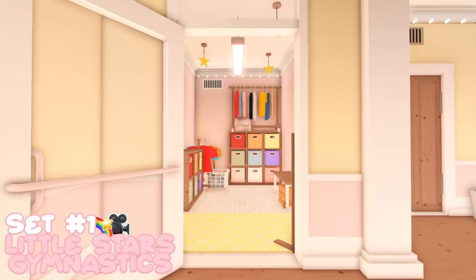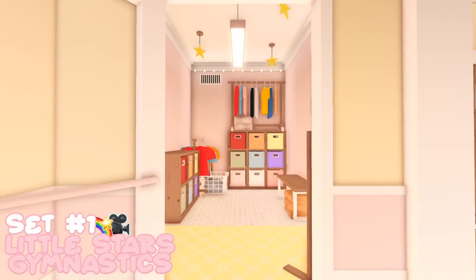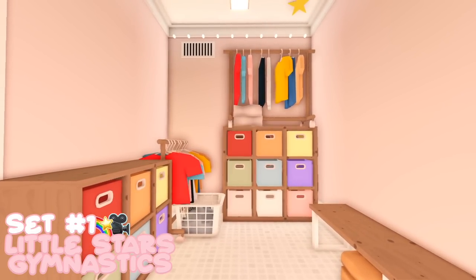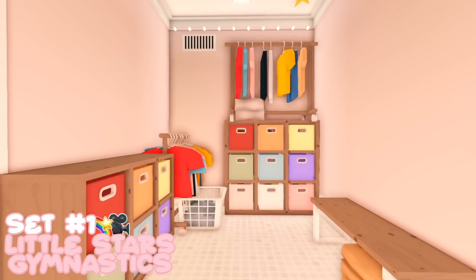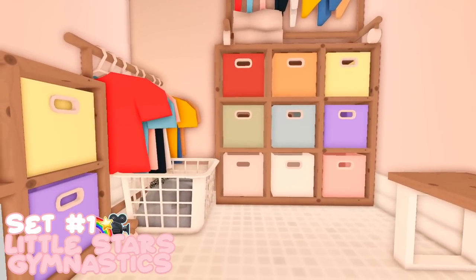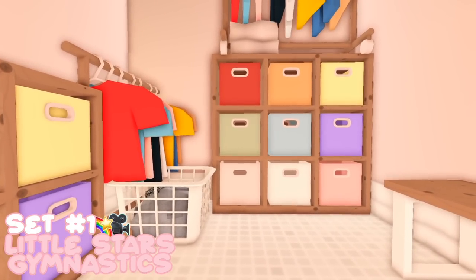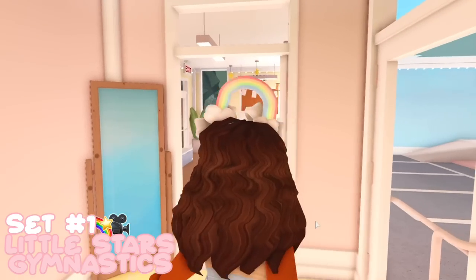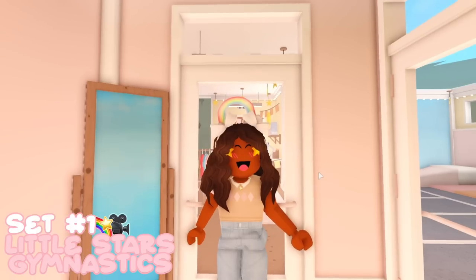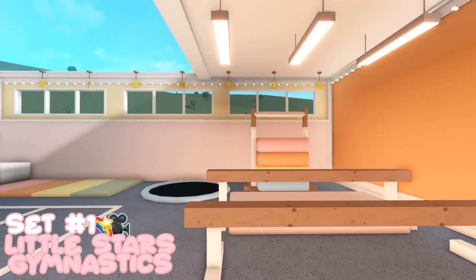This is more like a storage area where the kiddos can come in and put their stuff in the cubbies. If they have any jackets or stuff that they want to leave on the racks, they can definitely do that too. Over here, there's a little lost and found bin because they're always leaving stuff behind. But if you want to get changed, I would definitely recommend heading to the restroom. And then the final room is the gym itself.